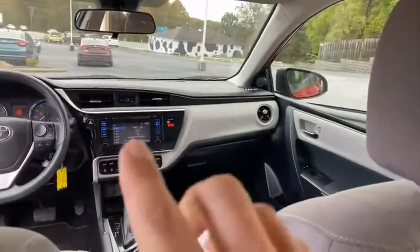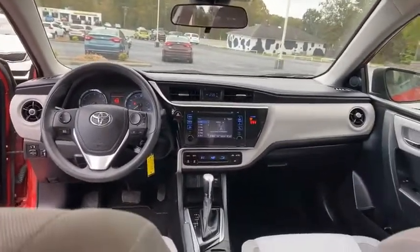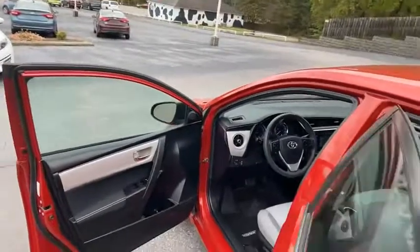Big touchscreen there. Backup camera as well. Cruise control. Bluetooth connections.